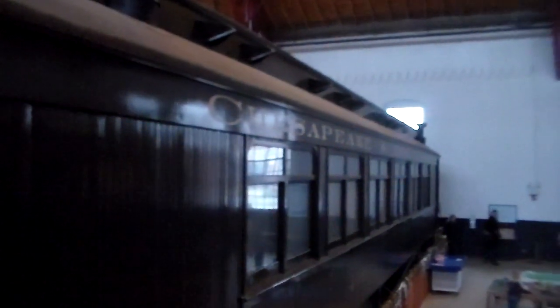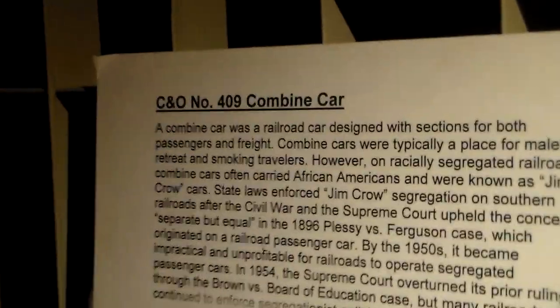This here is a C&O combination baggage and passenger car. This is a combined car. This is probably from the early 1920s. So let's take a look inside here. C&O number 409 combined car, it says here.